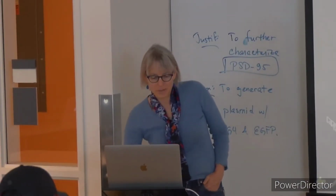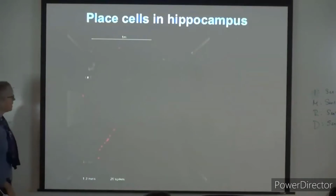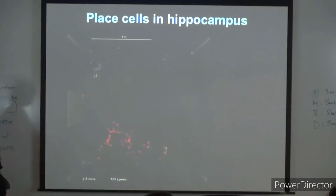Okay, so that's the setup. And so I'm going to show you a movie of an aerial view of a rodent moving around, a rat moving around in its environment. Can you see the little rat there? And what's happening is this video is tracing out the rat's path with the light gray. And every time that, it's recording from one neuron. Every time that neuron fires, it makes a red dot.